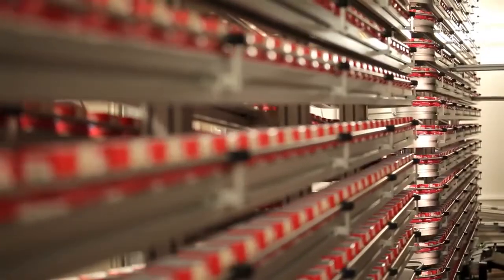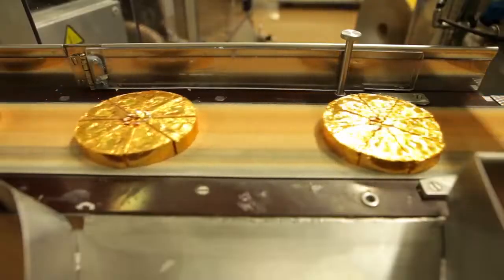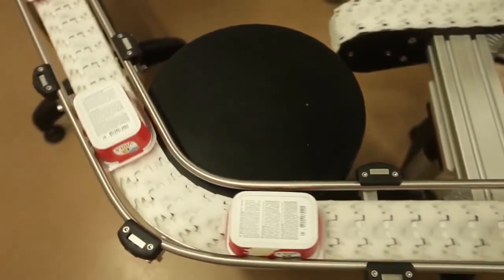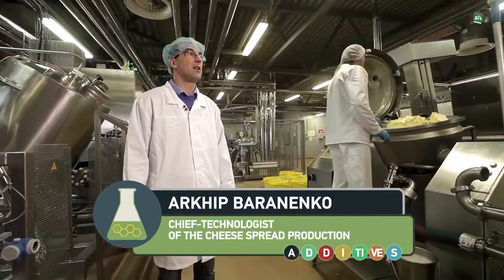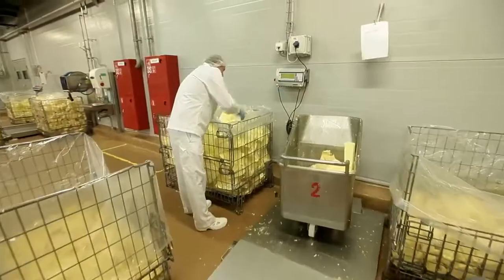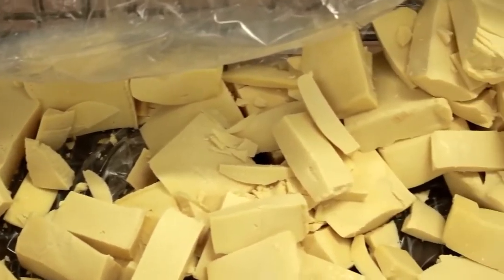To find out how they make the cheese which is spread over a piece of bread rather than put on top of it, you need to go to a different plant. The technology of cheese spread making differs from making semi-hard cheese significantly. There can be several varieties of that cheese, including Gouda, Russian, Dutch, and so on. Cheese spread is made of semi-hard varieties.